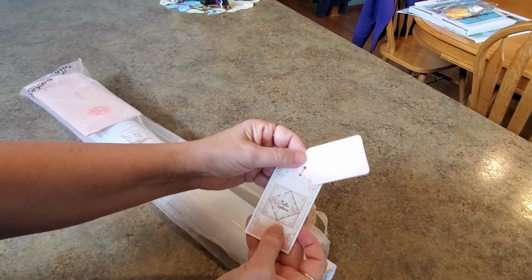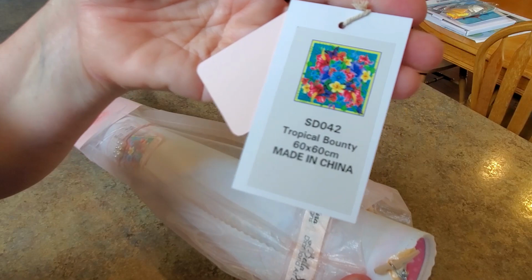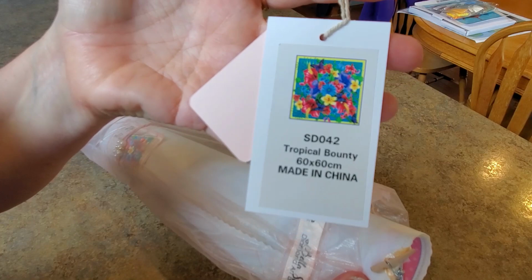And there's her card looking, you know, Bella Sephina. And on the other side, she has attached a picture of the kit. Let me see if I can. It's called Tropical Bounty, and it's a 60 by 60. Look at the colors in this. This one I know will be available for sale on Friday.